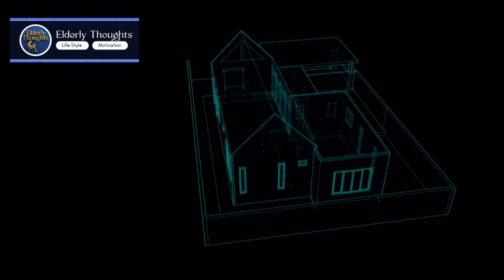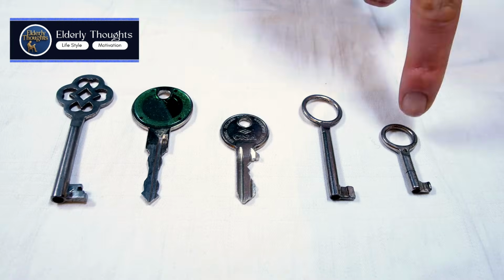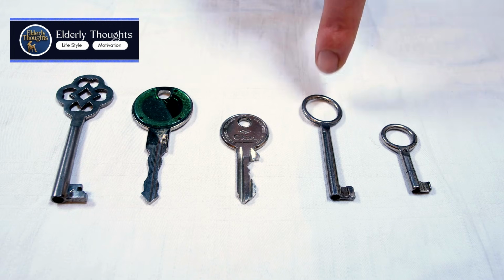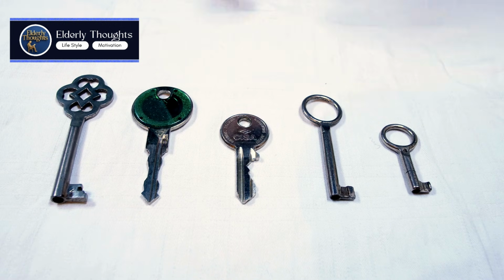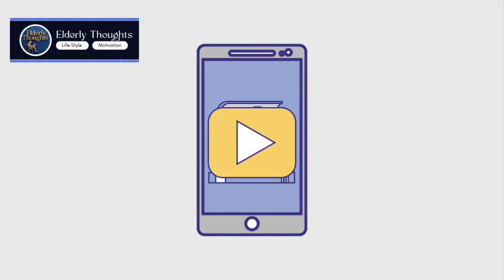True preparedness isn't a checklist you complete, it's a mindset. It's about identifying hidden failure points and finding practical, sustainable solutions. The items on this list are keys to unlocking a higher level of resilience. They are the details that make all the difference.